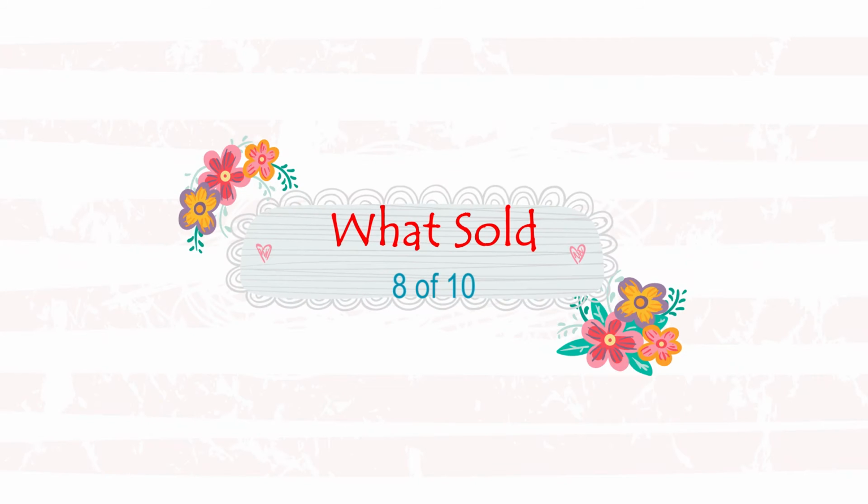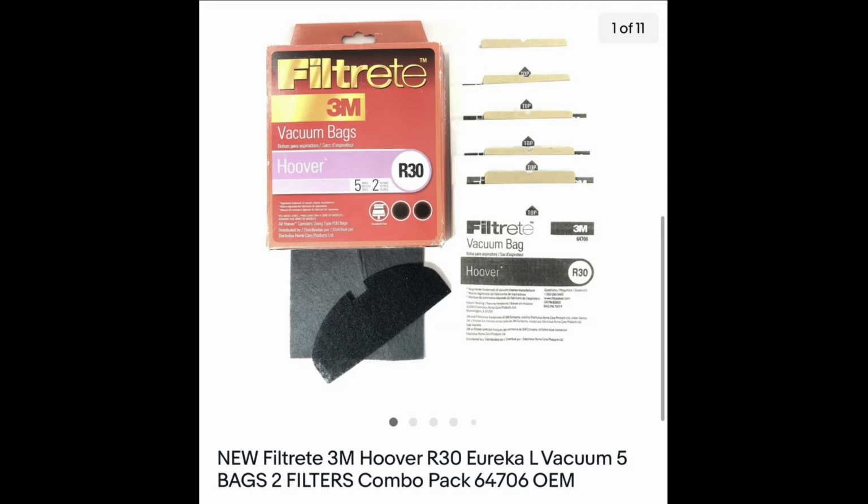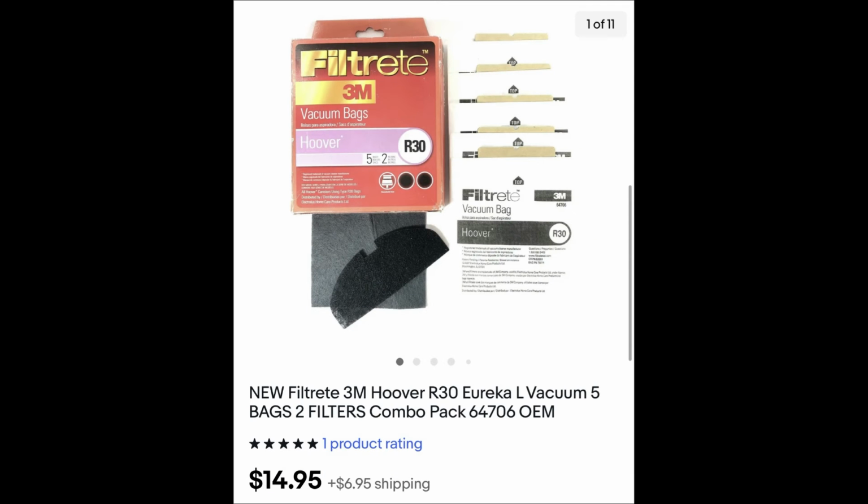So I admit this next item is pretty odd, but I have sold quite a few filters. I can't remember where I bought it. Probably the ReSeller. Probably didn't pay more than a couple of dollars, and it sold for $14.95 plus shipping. I'm so curious if you would have picked this next item up. It's a Goodwill find, and we often find things like this, and I just bet you pass these by.